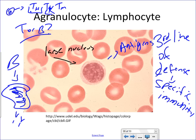Cytotoxic, or killer T cells, are TC, and they're pretty straightforward. They kill. Then these memory T cells are basically hanging out, genetically programmed, so if we ever encounter that antigen again, boom, we'll be able to attack it very effectively. B cells also do that, forming memory B cells. So lymphocytes are very important for specific immunity.